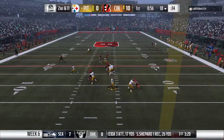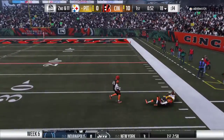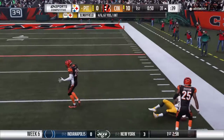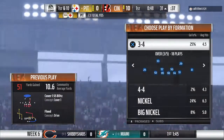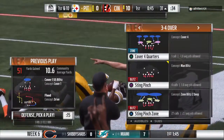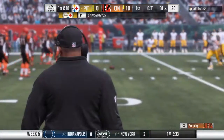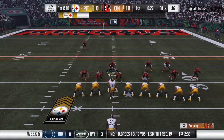Mayfield now on second down. He's going to air one out. And that's caught inside the 35. It's a big play there for the Steelers. 51 yards. Well, we know he's got the speed there. He needed the speed and the hands. A great catch. And because of that speed, you have to respect it as a defender.